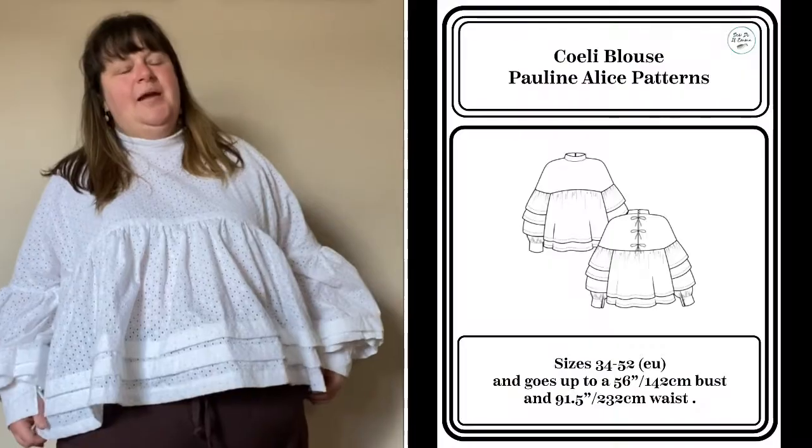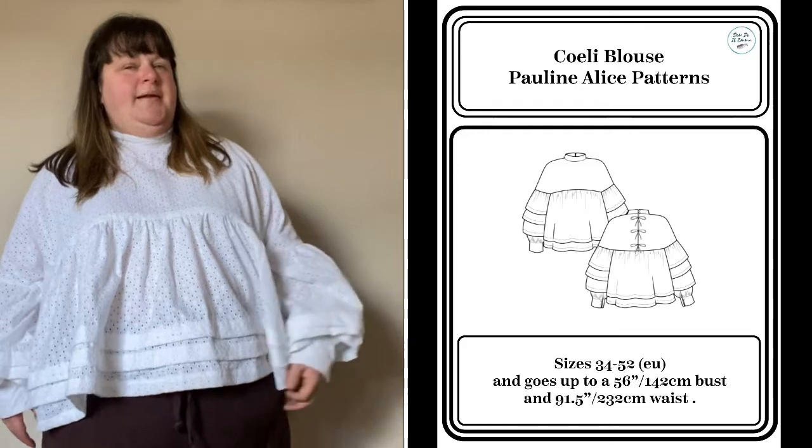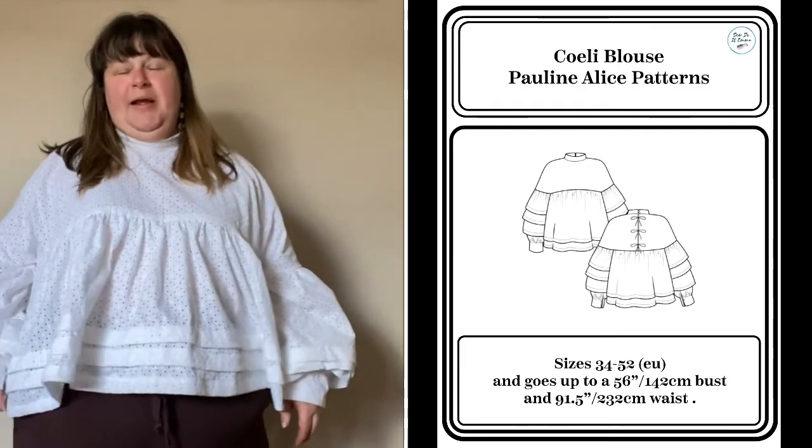Hey, I'm back with one of my handmade for me, the last one, and then I've got two more to show you, but they're not for me. But I'll get talking about that in a moment. This is the Coolie Blouse by Pauline Alice Patterns. Now, unfortunately, this is not very size inclusive. It is quite size limited.